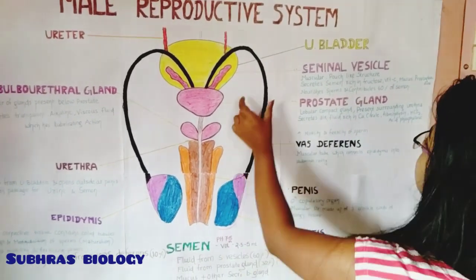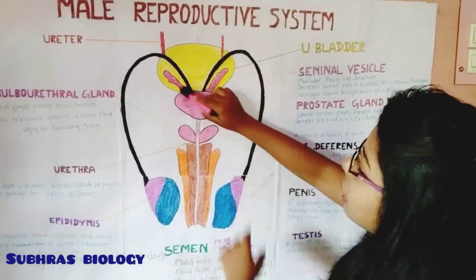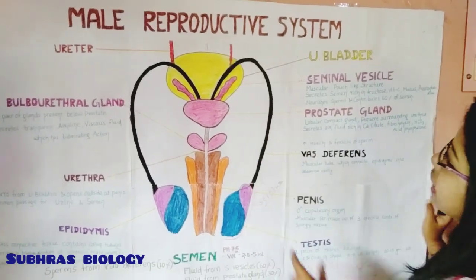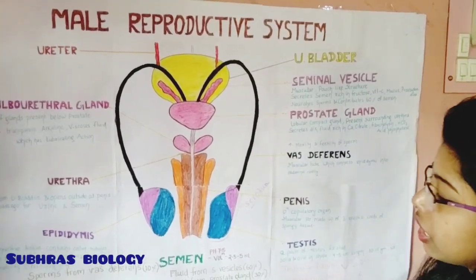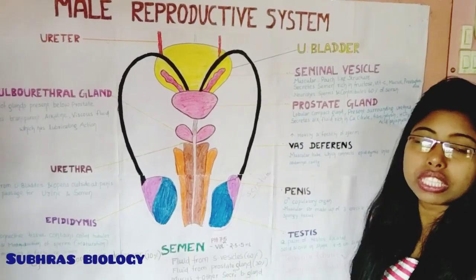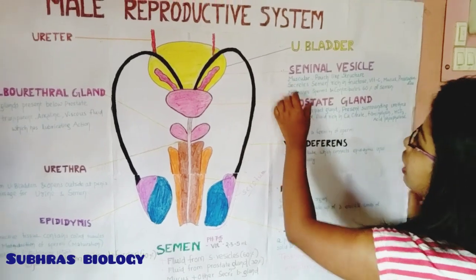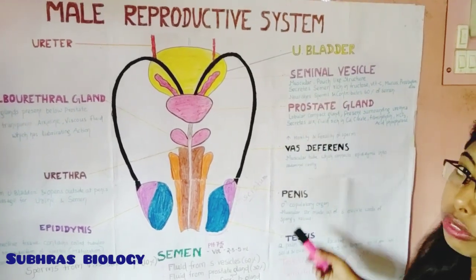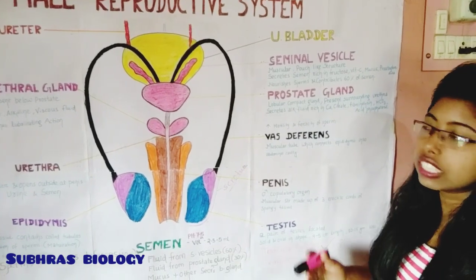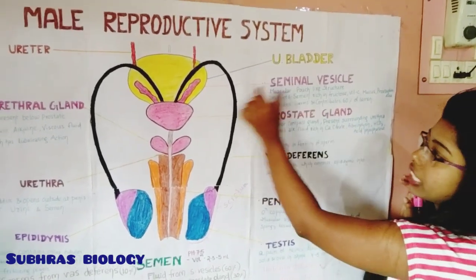So this seminal vesicle is a gland. It is a muscular pouch-like structure, and a pair of seminal vesicles is present. It secretes semen. What is semen? I will tell it later. Semen is the fluid plus sperm. The seminal vesicle secretes a fluid which is rich in fructose, vitamin C, mucus and the prostaglandins.